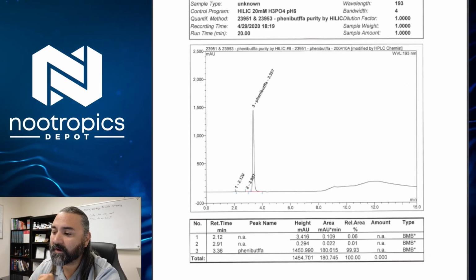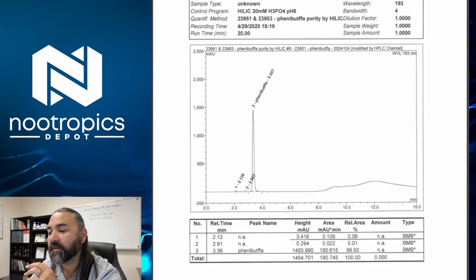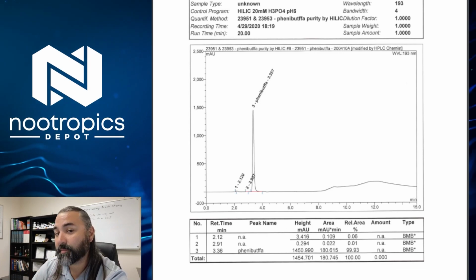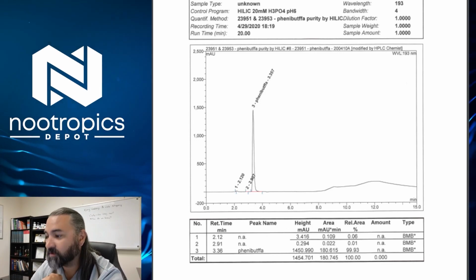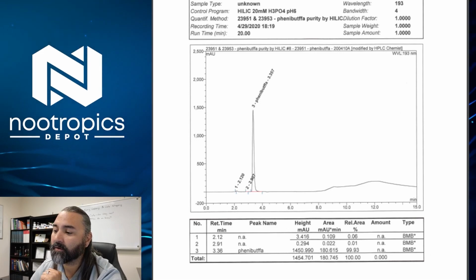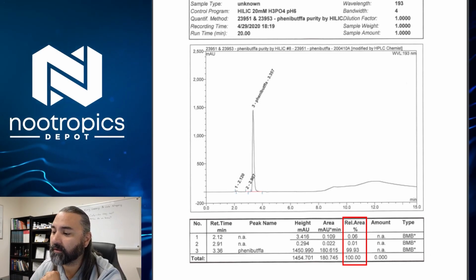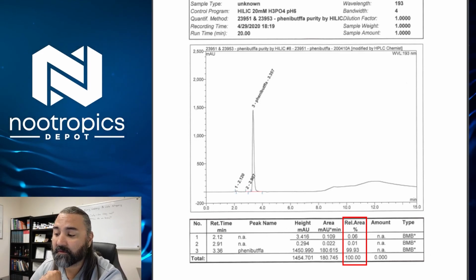So what the software does is it uses little tick marks and it measures the area under the curve, using your calculus that everyone hates, and it determines how much of all the stuff that got integrated is attributed to each peak. So in the first peak at 2.12 minutes, the total amount of area in the chromatogram because of that peak is 0.06%. That's this column over here on the right, the 1, 2, 3, 4, 5, the 6th column under relative area percent.